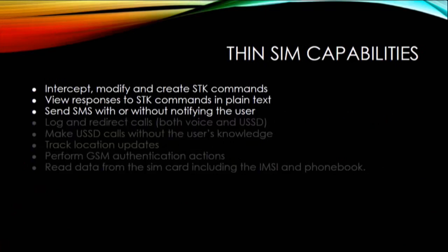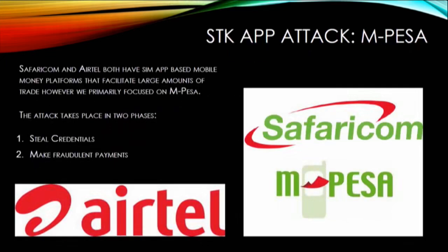Let's just look at the first three for the first attack. So this is the ability to intercept, modify, and create SIM toolkit commands, then view the response to those commands in plain text, and then the ability to send SMS messages without notifying the user. So this attack was primarily targeted at the M-Pesa SIM toolkit application because we needed a target platform.